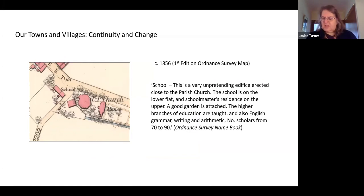So it is shown as a rectangular structure with its small outshot at the northwest end, and it appears first in 1856, where it's labelled school, as we say, and the accompanying Ordnance Survey book describes it in more detail as, this is a very unpretending edifice erected close to the parish church. The school is on the lower flat and schoolmaster's residence on the upper. A good garden is attached. The higher branches of education are taught, and also English grammar, writing and arithmetic. Number of scholars from 70 to 80.